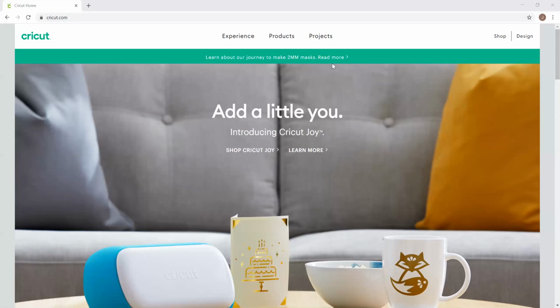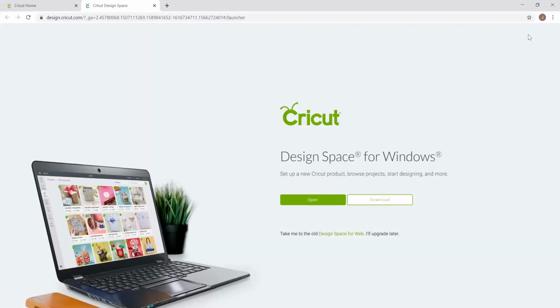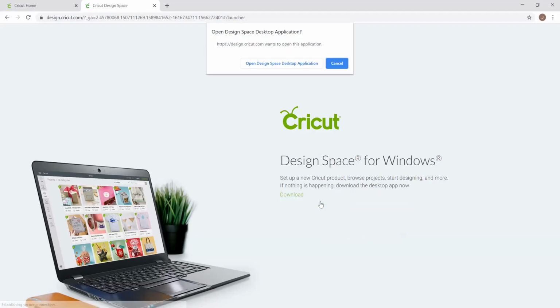Super simple. Let me move my little chat bar here. We're going to click Design, and this takes us to Cricut Design Space for Windows, because that's what I'm working on here. It's going to ask you to download the application, which should just take a couple of minutes. I'm going to open mine because it's already downloaded. Click your Open Design Space desktop application.